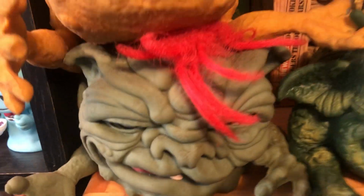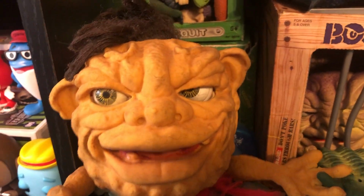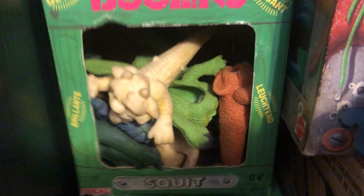I have another blue Harry Drool, a yellow Hairy Vlob, a very rare variant. Here are the mini baby Boglins. They're all squished in here. I don't know if I quite went over those too much last time, but I'm not pulling them out.